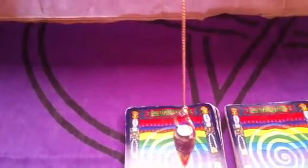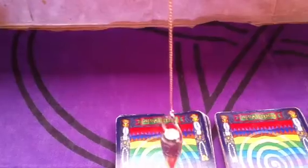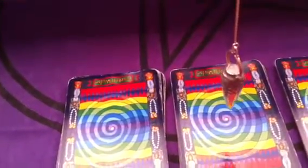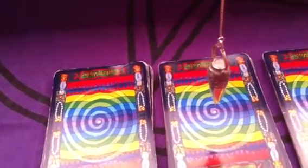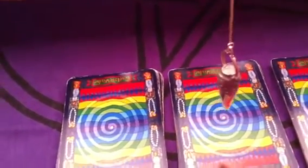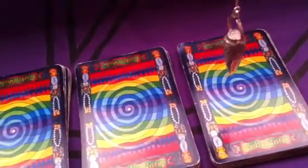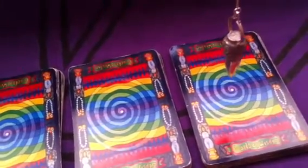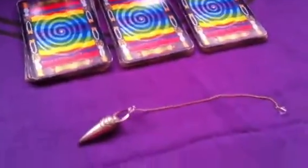So that one's given me a front to back. So let's look at the next one. That one's side to side. And that one is also a side to side. So that one shows me that to use the first pile out of the 3 that I've chosen.